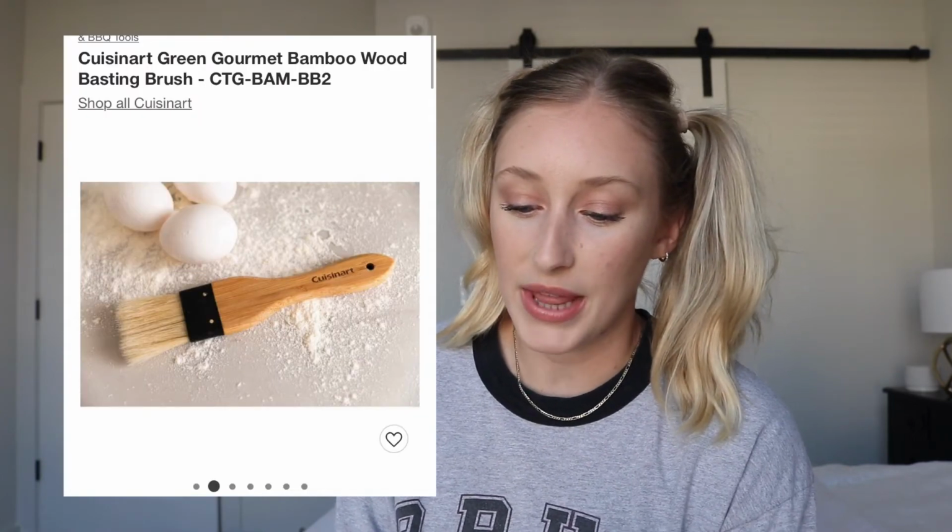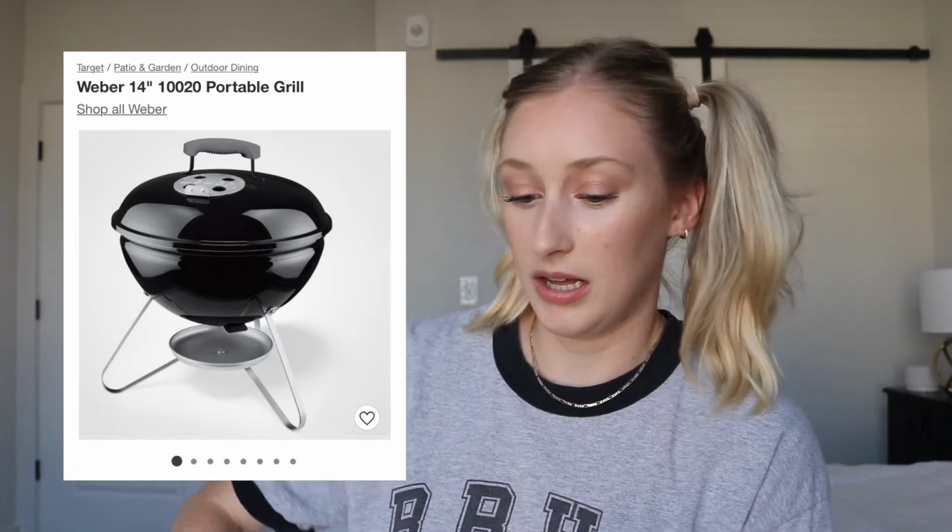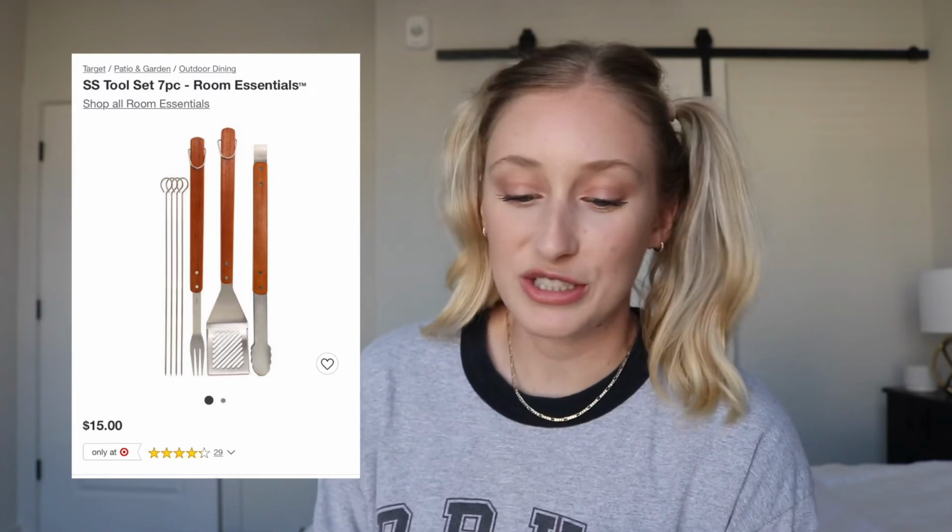The next couple things are for barbecuing or grilling. So we put this little brush on there. I did not have that tool, and it's also good for baking for me. And then we also put this little portable grill, and so if we ever go camping or hiking or traveling, we can take that with us. We might take it with us to our honeymoon because we're actually road tripping. Maybe I'll share where we're going soon, but we might take that with us. And then also this set of grill tools, just so Michael can have them. He's gonna try to learn how to grill. We now have some grilling tools, so he needs to learn.